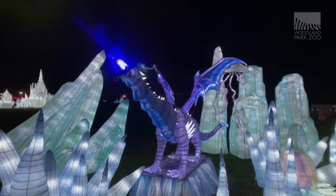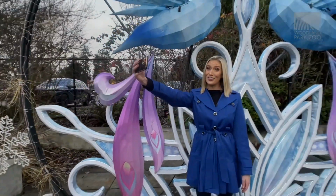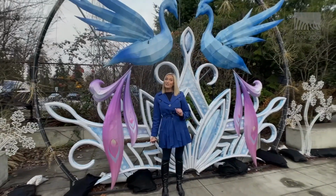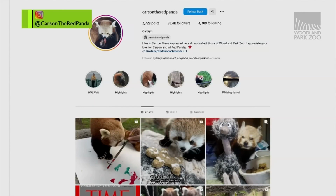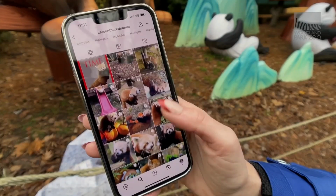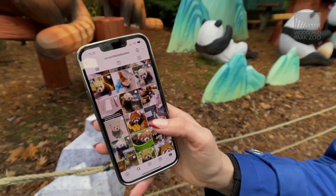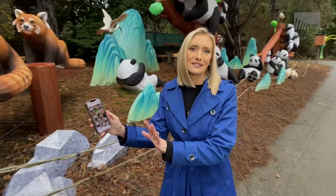From fire to ice. It's basically an Instagrammer's paradise, and I guess it's a good thing too, because the zoo does have their very own influencer. Oh, just look at this guy. The only difference between Carson and a human influencer? We actually want to know about his hair routine. It is no wonder this guy has tens of thousands of followers.